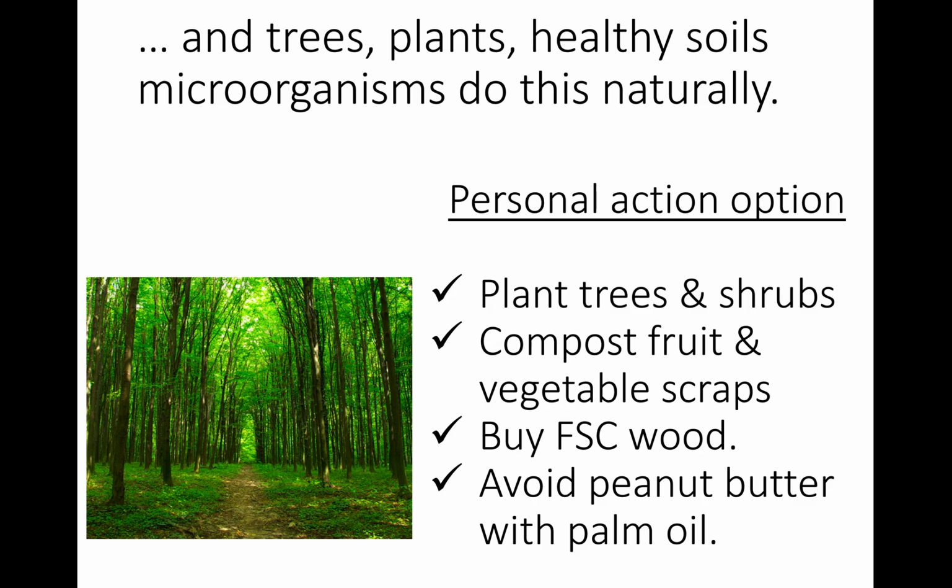So we can then turn to thinking about our personal action options, because trees, plants, and healthy soils are actually always sieving CO2 out of the air. This is a totally natural process that trees use to grow their leaves. Those leaves are little energy factories for helping the tree capture more carbon dioxide from the air and use it to create sugars and starches and cellulose to grow its wood. So what we can do, of course, is plant trees. That's a fantastic option.